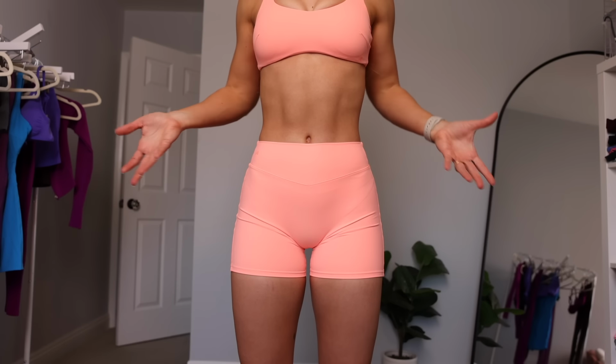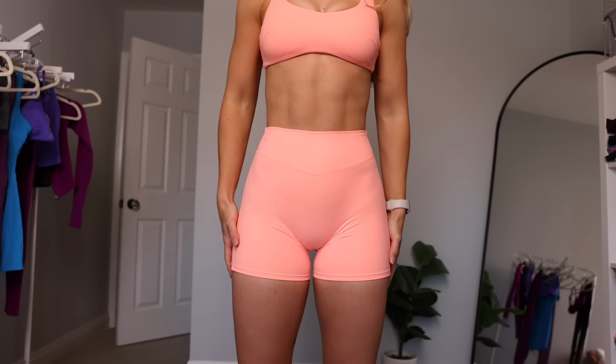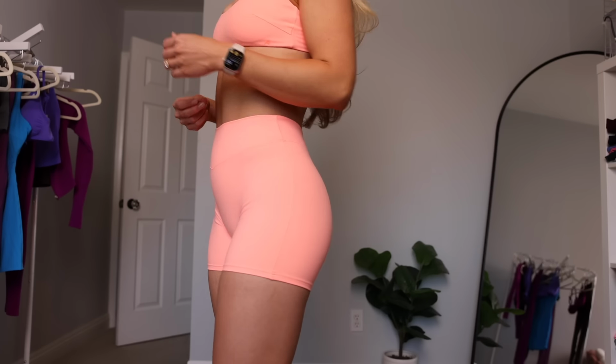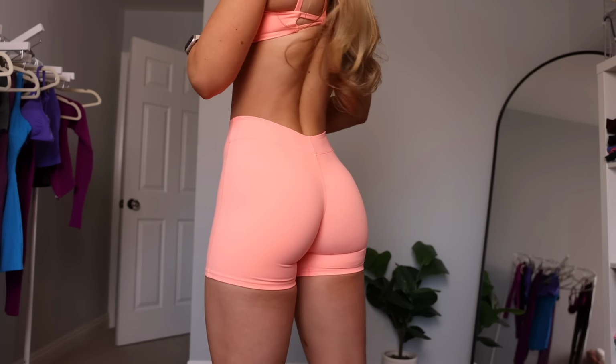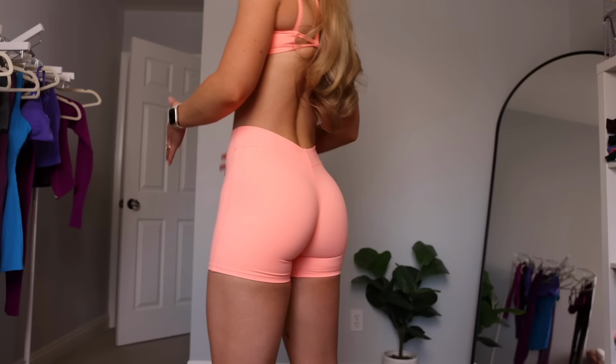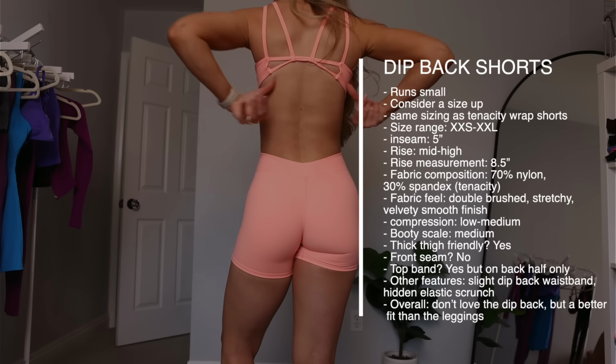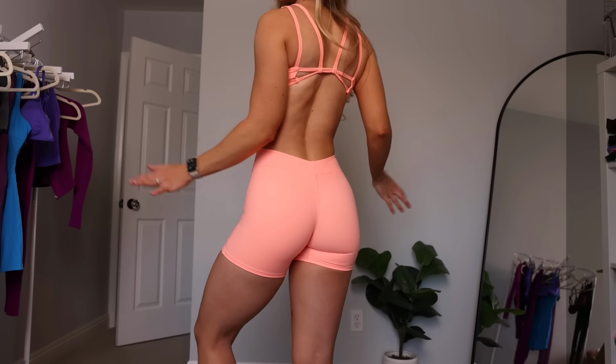You can just see from the front here, it's just not the most flattering rise for me. I do feel they're more flattering with a solid high rise, but they're just not gonna stay up like this. They are meant to be more of a mid to high rise. Honestly, I do feel a lot better in these than the leggings, but I'm just not into the dip back. I guess you really do get a lot of open back moment with the V up here and the V down there, but let me know what you guys think.